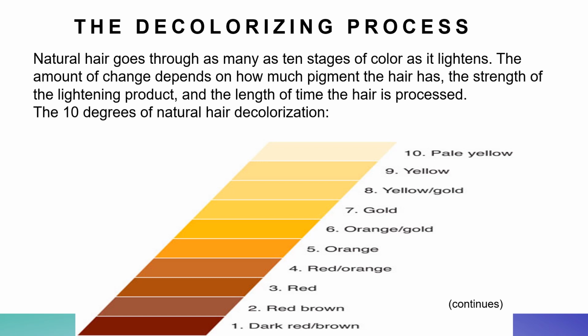Decolorizing process is the natural hair goes through as many as 10 stages as the hair begins to lighten. The amount of changes depends on how much pigment the hair has, the strength of the lightening product, and the length of time the hair is processed. Again, the hair will go into 10 degrees of natural hair decolorization. As you look at the chart, it goes from a dark red brown all the way up to a pale yellow.